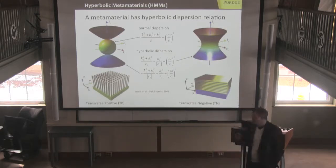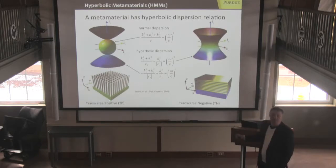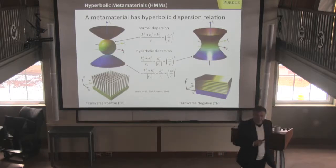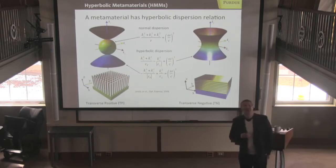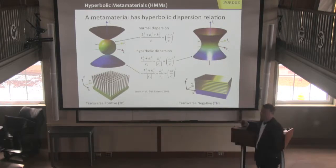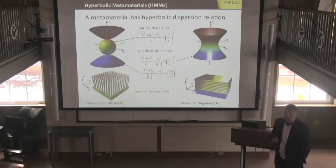As you could already guess, in this case, the effective dielectric permittivity for such a metamaterial consisting of metallic wires and dielectric in between, air or something, could be such that it's negative in z direction and positive in x and y direction. So this structure, unfortunately, is not really planar technology compatible. It's nice for demonstrations, but if you would like to make devices, you probably would prefer this type of structure. In this case, you build it out of layers, very thin layers, which have negative epsilon.